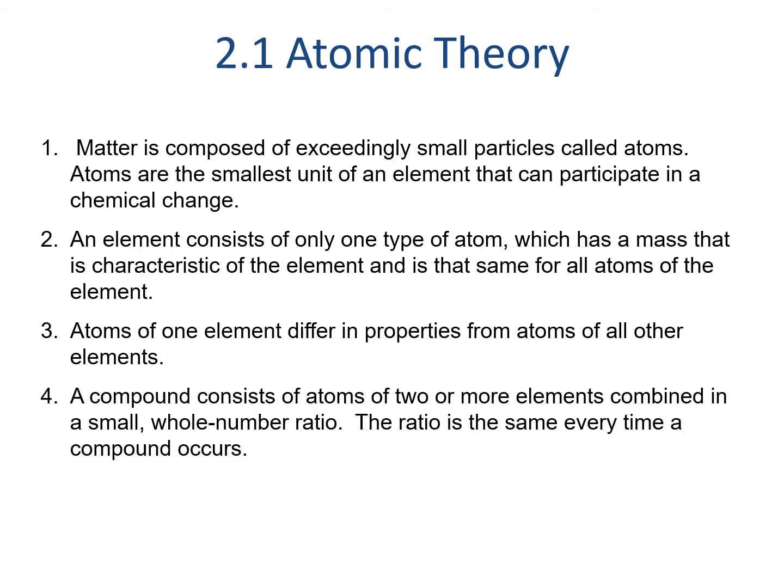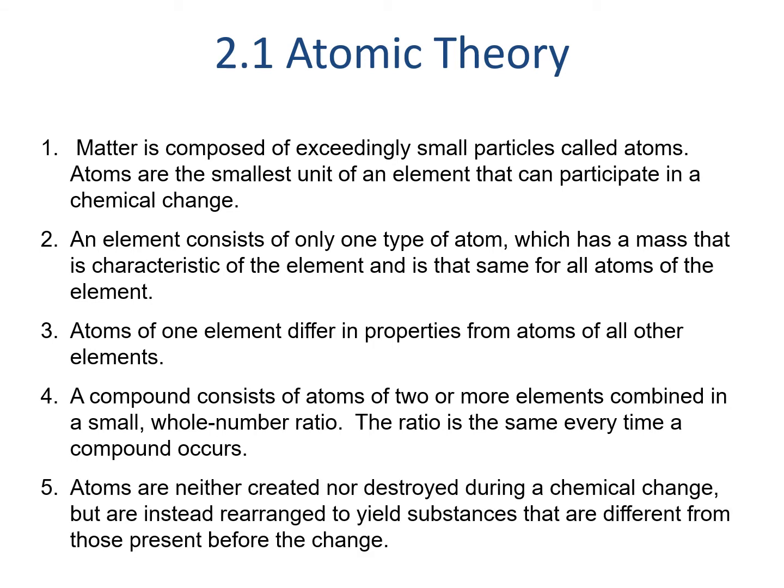Fourth, compounds exist where elements are combined. This is just an interpretation of Proust's data in terms of some elementary particle. And finally, atoms are never created or destroyed. They're just rearranged. This is again just repackaging Lavoisier's observations in terms of atoms too. Lavoisier said we conserve matter, Dalton says we conserve atoms. But it allows us to think about these ratios based on some unitary, an atom, rather than mass, which is one of the most substantial early implications of this theory. From this, Dalton, and others like Thomas Thomson, were able to establish relative atomic weights.